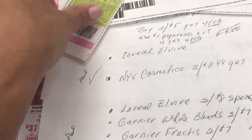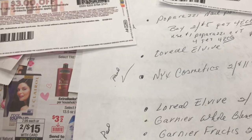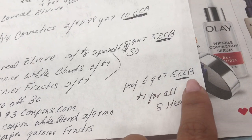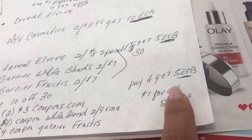I'm gonna use these coupons here, the Garnier Fructis, Garnier Whole Blends, the L'Oreal, everything together is gonna come out to $6. I'm gonna get back $5 in extra care bucks. So it's gonna be $1 for all 8 of them, guys.